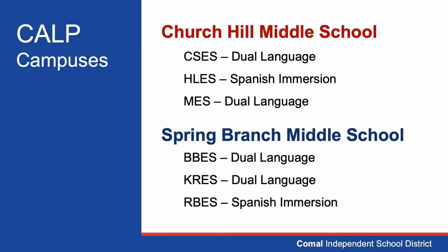Here you will see the feeder schools to each of our CALP campuses. So if your child is a 5th grader at Hoffman Lane Elementary, they would enroll at Churchill Middle School. If your 5th grader is at Bill Brown Elementary, they would enroll at Spring Branch Middle School.